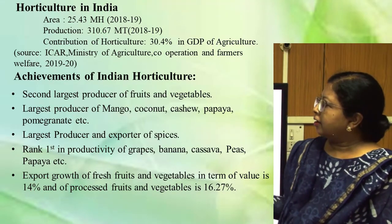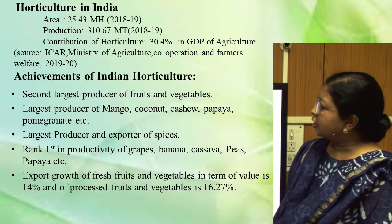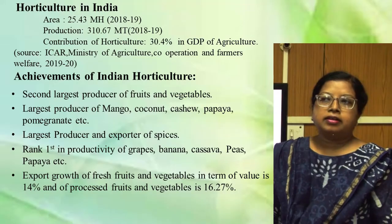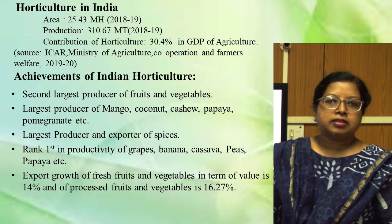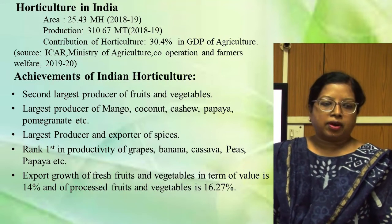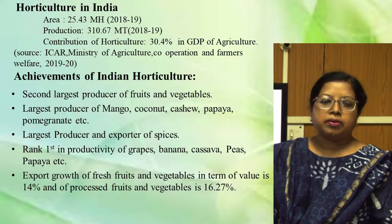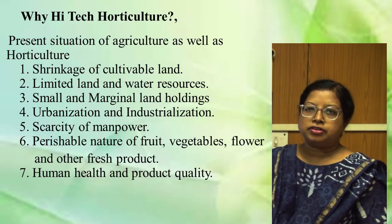These are the main achievements of Indian horticulture. As we know, India is the second largest producer of fruits and vegetables, and it is the largest producer of mango, coconut, cashew, papaya and pomegranate, etc. It is the largest producer and exporter of spices, and it has first rank in productivity of grapes, banana, cassava, peas, papaya, etc. The export growth of fresh fruit and vegetables in terms of value is 14% and of processed fruit and vegetables is 16.27%.